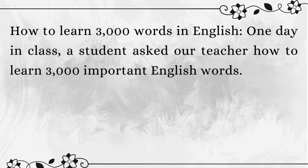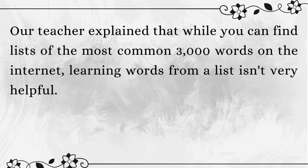How to learn 3,000 words in English. One day in class, a student asked our teacher how to learn 3,000 important English words. Our teacher explained that while you can find lists of the most common 3,000 words on the internet, learning words from a list isn't very helpful.